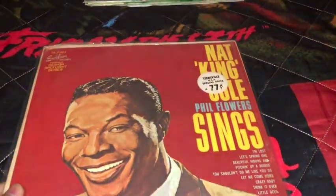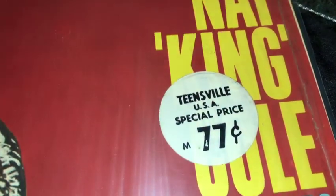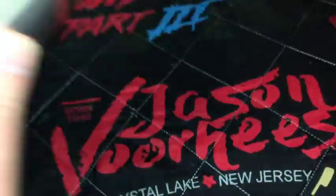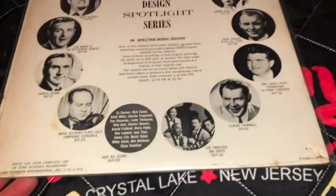Here's another Nat King Cole. Look at that original price from Teensville, USA, 77 cents. And this one was like brand new. When I see stuff like this, I bring it home and I feel like I'm saving it, and I feel so good. This is from 1962. Makes me feel good knowing that I'm saving these.